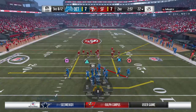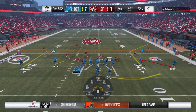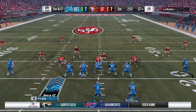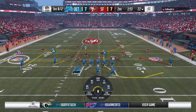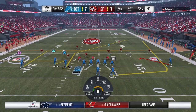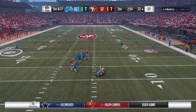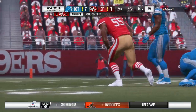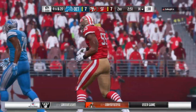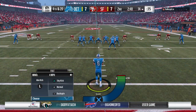The Lions on 3rd down, just 1 for 3 thus far. This is 3rd down and 12. 319. Z. From the shotgun, it's Taylor. Nowhere to escape, and he goes down. Vontaze Burfict coming in to drop him for a loss of 8, and it'll be 4th down.